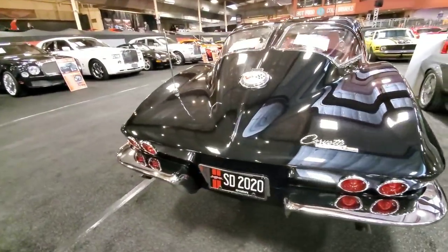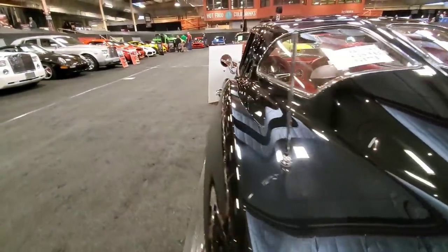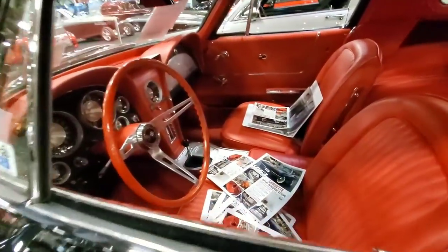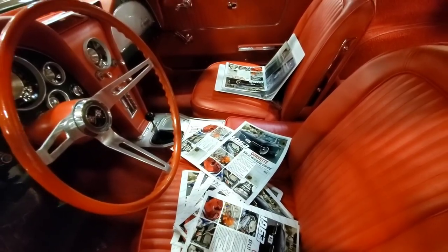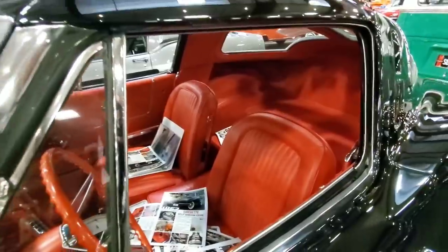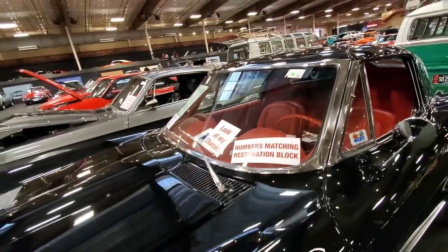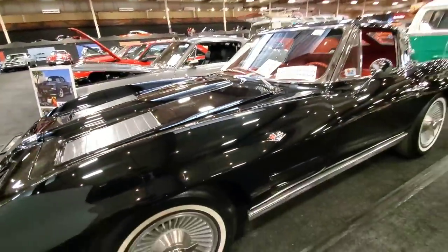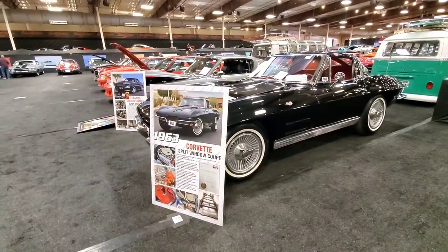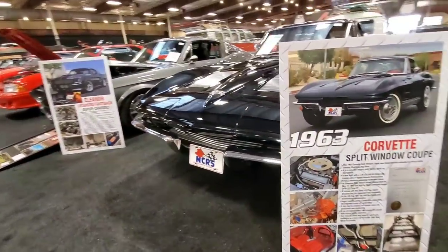Split window. Black on red Corvette, where? Documented frame off. And there's all the documentation, magazine covers, little 4-speed, 3-pedal car. Beautiful. Numbers matching. Look at my chassis. Sorry, bro, I ain't getting down. I'm crawling around. I'll take your word for it. If I was a buyer, I might do it. Very nice.